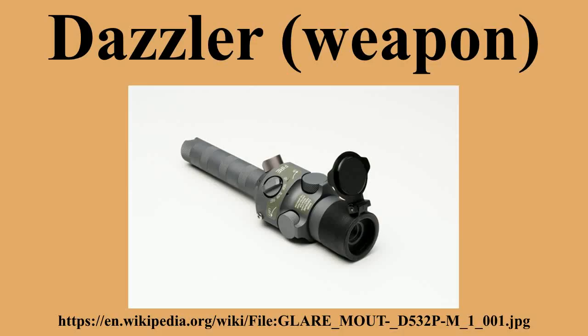It is controlled via a box snapped under the launcher, with the batteries and firing switch housed in this box. In an emergency, it can be quickly ejected and replaced with a grenade. It is similar to the LANL-developed optical munition, Project Perseus.